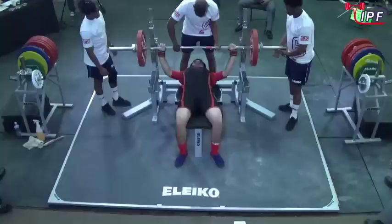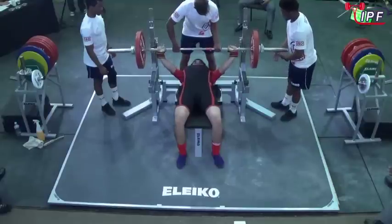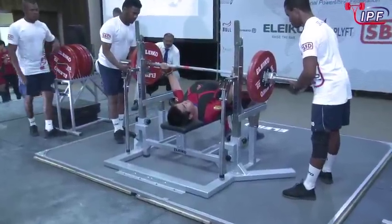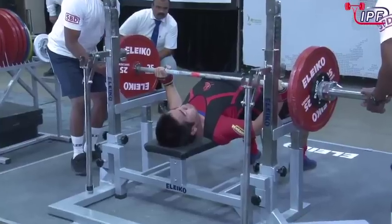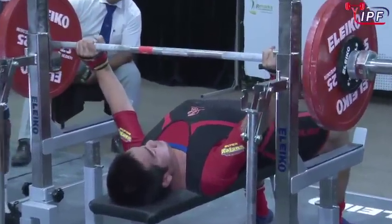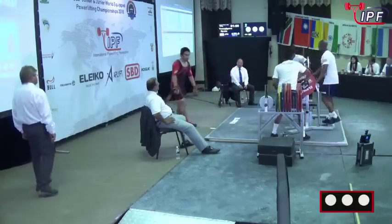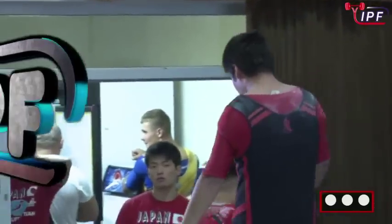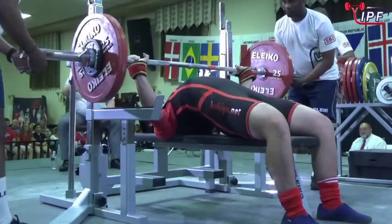So 130 on the bar for Ryuta. Wants to make sure he gets this one on the board and just keep that fraction ahead of his teammate. And again, great control. He just finds the bar path perfectly every time. Japanese lifters just know how to bench. They certainly have a great reputation for bench press, don't they?